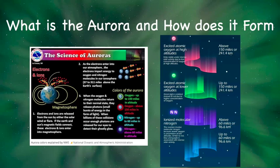When it's higher strength storms, we start to get the other colors, mostly because there's so much more particulate matter in the atmosphere interacting at a higher elevation and a lower elevation. So when it's the strongest, it starts at about 60 miles above Earth, going up to close to 150 miles above Earth. So this is all very high. This is above clouds, obviously, in the upper reaches of our atmosphere.